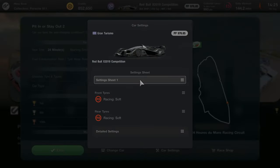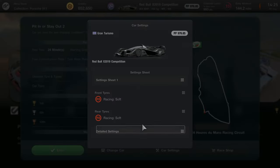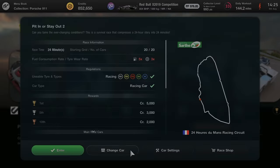For the Le Mans 24-minute challenge, I purchased the Red Bull X2019 competition car. I started with the racing softs and changed the anti-roll bars to 1. Don't forget to also purchase wet tyres for this as well.